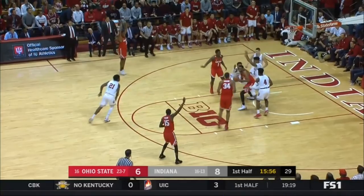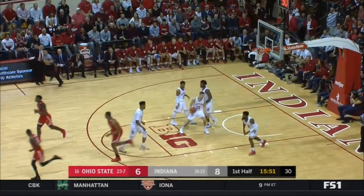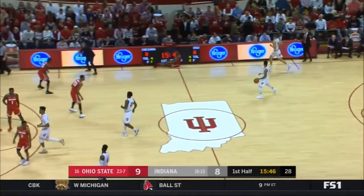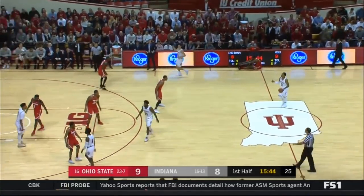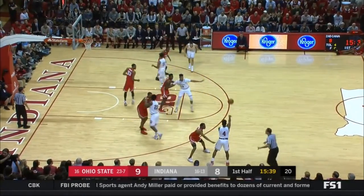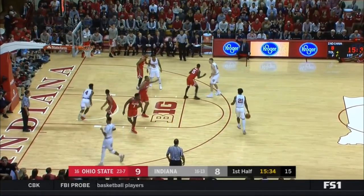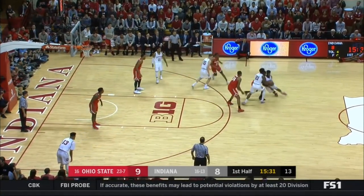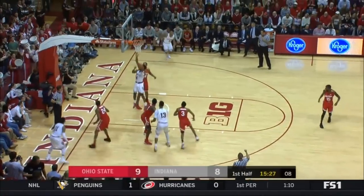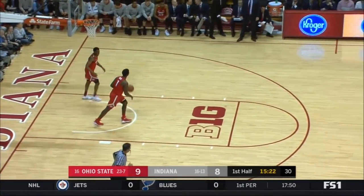Tate trying to get the offensive glass. Bates Diop, the kick out. Three good this time. Cam Williams, now just 4 points shy of 1,000 for his career. Johnson really active, running through screens. He's almost run a full circle. He's in the mix battling for number one in the Big Ten. Outstanding job. Johnson had position, puts it through.